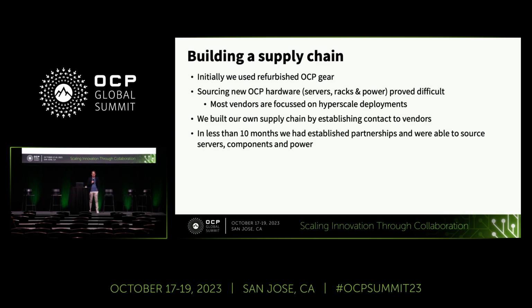As I said, we started out using refurbished OCP gear. We did introduce some newly built OCP hardware into this infrastructure recently. However, what we have seen when we first wanted to do that is that it's rather difficult to source OCP hardware, at least as long as you're not a hyperscaler. I mean, then it's possibly easier to do.